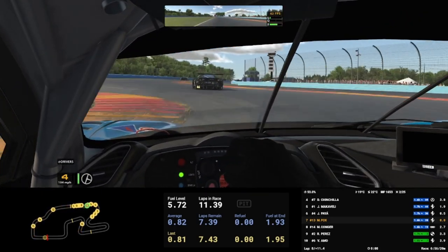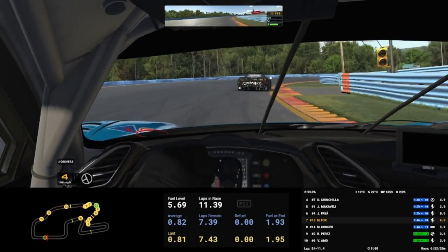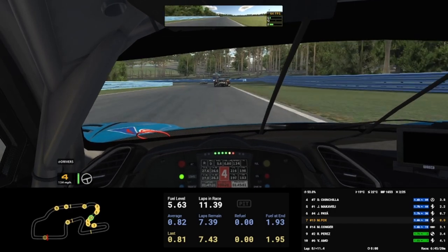It's quite a tough little section. Even though the rumble strip curbs are flat, they do unsettle the car as you come in. And you need to change the direction from left to right, then right to left, in a short space of time in the inner loop.